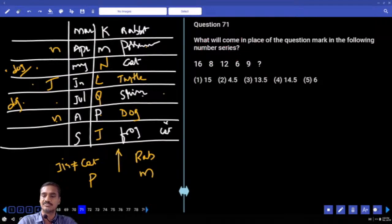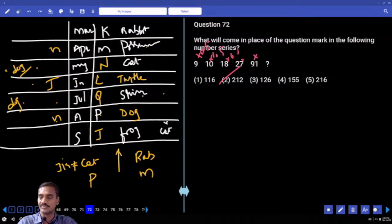Then coming to question number 71: 16 and 8. 16 into half is 8. 8 into 1.5. Then again into half, into 1.5, into half, into 1.5. Then 9 and 10: the difference is 1. Here the difference is 8, and here the difference is 9.